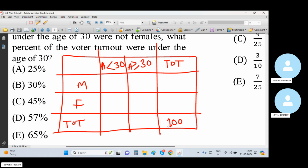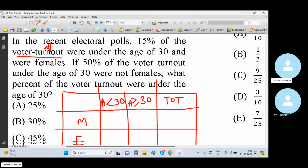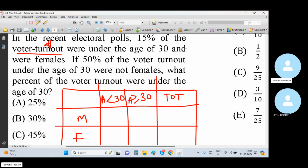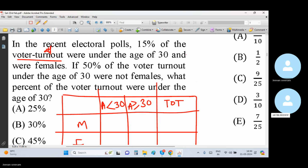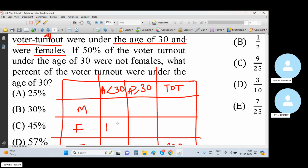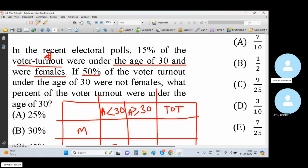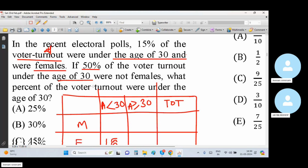If I say total number of voters are 100, 50% of the voter turnout, who actually came for voting, were less than 30. They are less than 30 and at the same time females, right, buddy? Yes, sir. And these, both less than 30 and females, are 15. And this 50% is not females. This 50% has been actually defined on less than 30 age.